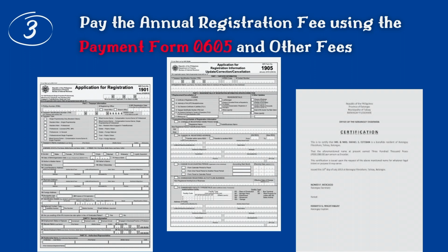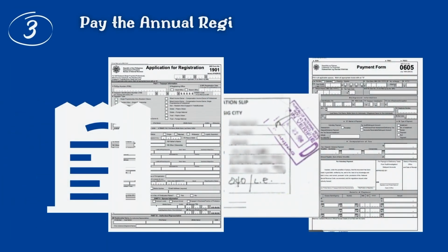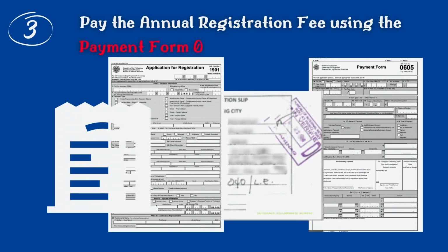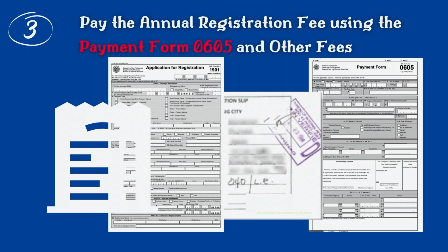Aside from paying the annual registration fee, you must also pay the certification fee of 15 pesos and documentary stamp tax of 15 pesos. After payment, you will receive the following documents that should be attached to the certificate of registration. A. Payment receipts. B. Taxpayer's verification slip. C. BIR Form 1901. D. BIR Form 0605.